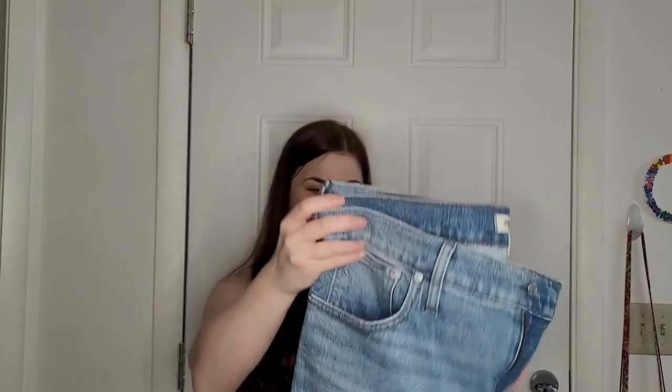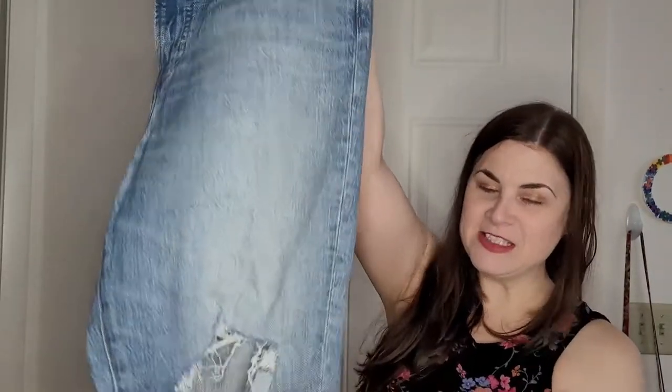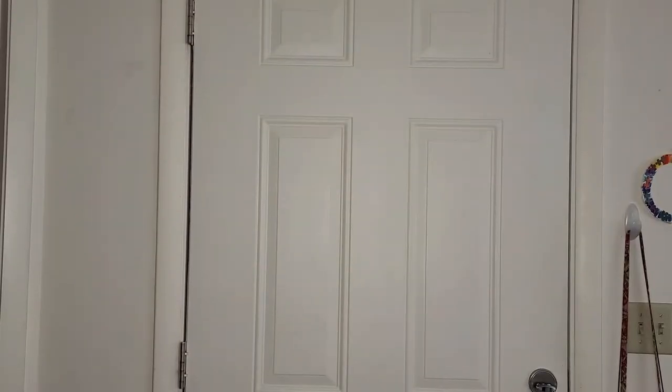This is another Madewell jean. This is a perfect vintage, size 32. Way too big for me, but it's got like a raw hem on it. So that's definitely in style. Way too big for me. But yeah, it looks like, I don't know if that's supposed to be there or not, but you know what? It looks fashionable with it, so I might sell it as is, even if it isn't.